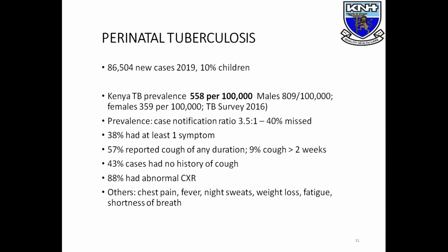What also surprised me when we looked at this, and it's something that we discussed within the ID fellowship, is that we need to also challenge what we are using as screening for TB, that traditional asking for cough of duration of 2 weeks, because only 57% of those found to have TB reported cough of any duration, and only 9% of them had a cough that had lasted longer than 2 weeks. 43% of cases actually had no cough. Surprisingly, other things like chest pain, fever, night sweats, weight loss, fatigue, and shortness of breath were more common, and 88% of those found to have TB had an abnormal chest X-ray. So this means that we need to be rethinking when we're doing TB screening within our HIV clinics, within our antenatal clinics, are we really taking a very good history?